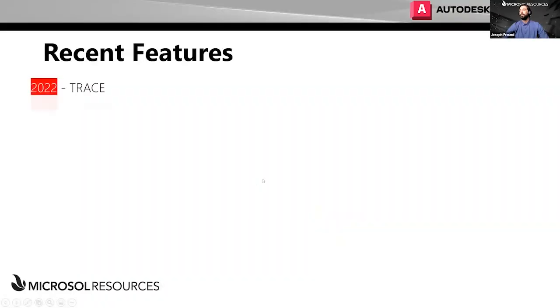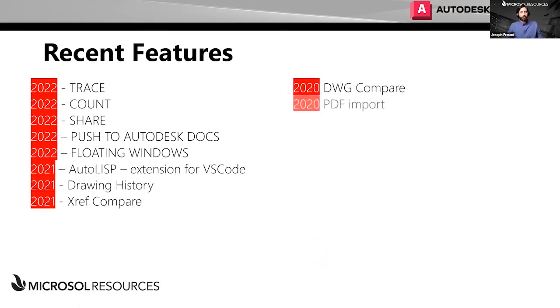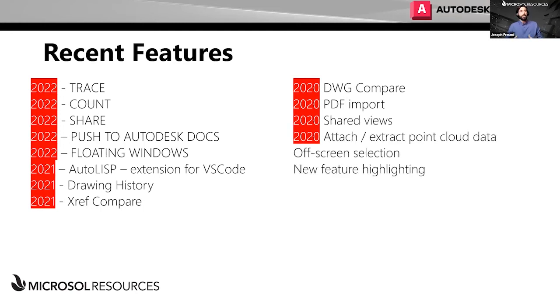All right. Now on to some of the recent features that have been released in the last few years. So if you're coming from an older version of AutoCAD, say either 2014 up to 2017 or so, and you're looking to make that upgrade to 2023, these are some of the features that I won't really cover in too much detail today, but I just want to cover as this is what you'll be getting as part of that upgrade if you go right to 2023.